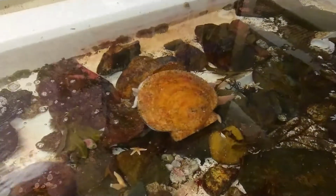There's a big clam in the other one there. Oh yeah, you see that big clam there? This one? Yep. Huge. That is big.